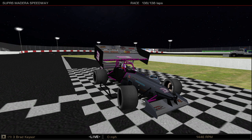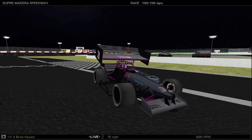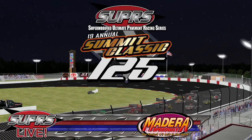Out of the race, Steven Vincent, Carl Becker, John Cruiser, and Danny Ray, all single car incidents here tonight at Madera Speedway. Congratulations to Brad Keyser as he burns it down.